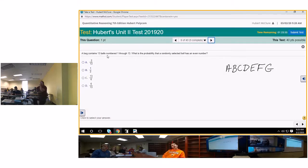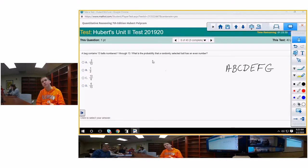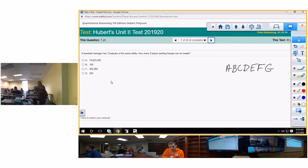A bag contains 13 balls numbered 1 through 13. What is the probability that a randomly selected ball has an even number? You got to count: 2, 4, 6, 8, 10, 12. There's 6 out of what? 13. And 6 balls out of 13. So that would be delta. I need to go back and make these a little bit more difficult. A baseball manager has 12 players of the same ability. How many 9-player starting lineups can he create? Combination or permutation?